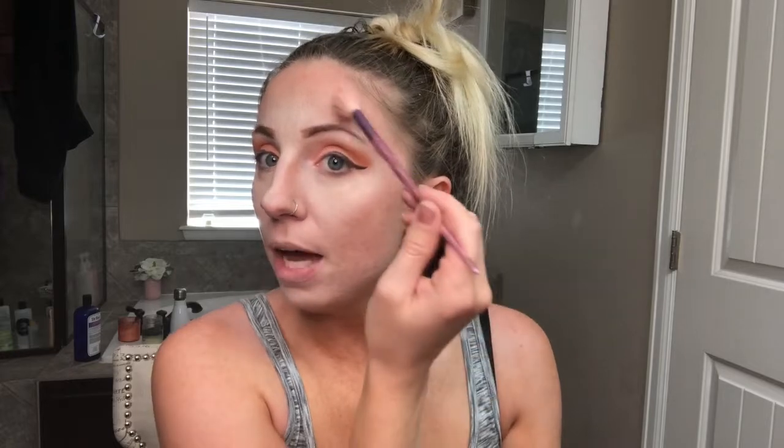Now, makeup, I love it because it's just like hair. It's art. I get to really paint and play. I'm not using it because I'm insecure. I'll rock no makeup. It's cool.